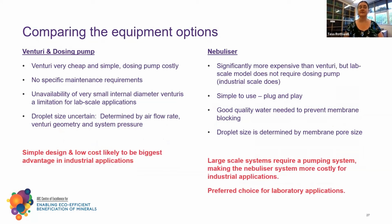Comparing the two devices, obviously the Venturi is very cheap, it's very simple, it doesn't have any specific maintenance requirements. On the other hand, the dosing pump is fairly costly. For lab scale, the major drawback with the Venturi is actually finding a small enough Venturi to use in the lab. The other drawback is the uncertainty in the droplet size. So the droplet size is determined by the airflow rate, the Venturi geometry, and the system pressure. Since airflow rate is a very common variable in flotation, if you were to use the Venturi in your flotation test work, that may be introducing another variable that you need to account for, the change in droplet size.